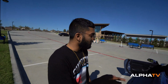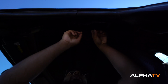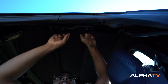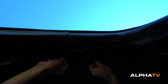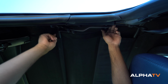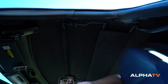Let me give y'all some tips to extend the life of your soft top. That is important. Because if you look right here, this elastic band right up here, this is what helps your soft top go back. So if this elastic band is hanging like this, it is shot. You need to change this out. I saw a replacement one online for about $20. You just need to take this one out and put the new one in, and your soft top will live a lot longer. Like I said, I just got this car, so I haven't been able to change it.